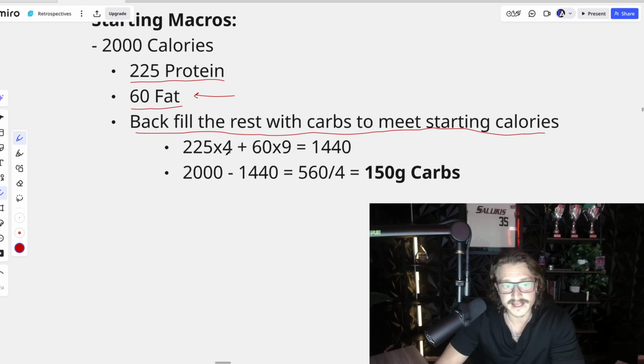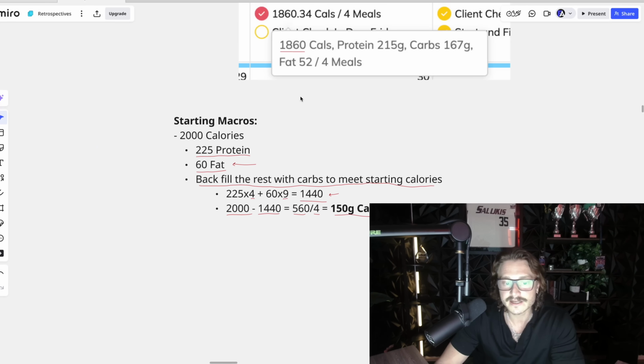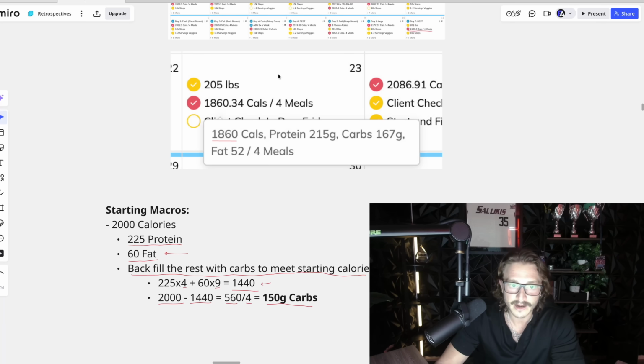So how this works is there's 4 calories per gram of protein and there's 9 calories per gram of fat, right? So we basically added 225 times 4 plus 60 times 9, which is just 1440. These are the total amount of calories for protein and fats. Then we take the starting calories and we subtract the calories from protein and fats. And what we get is 560. And then we divide that by 4 because carbohydrates are 4 calories per gram, and you get that 150 carbs. So similar to what he's already been eating, yes, but we needed to start him off a little bit higher in fat and a little bit higher in protein.